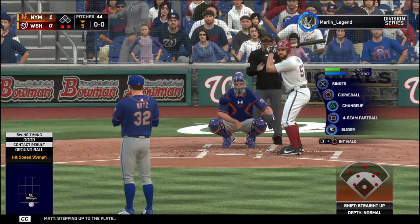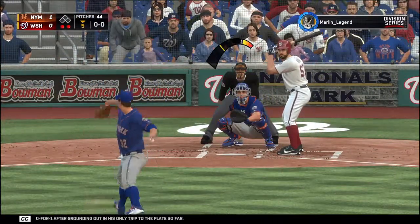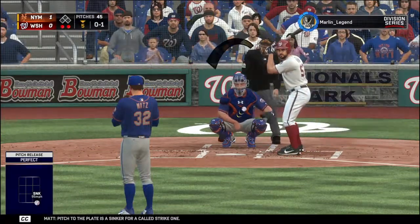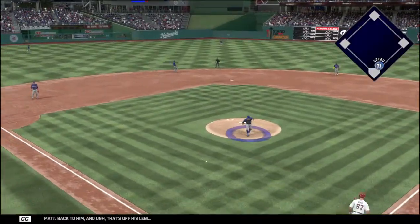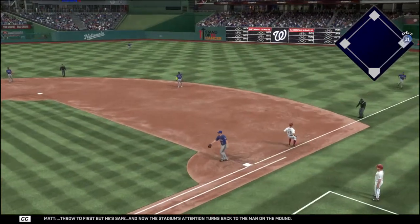Stepping up to the plate, Tanner Roark, pitcher. He's 0 for 1 after grounding out in his only trip to the plate so far. Pitch to the plate is a sinker for a called strike 1. The 0-1 delivery. Back to him, and that's off his leg. Throw to first, but he's safe.